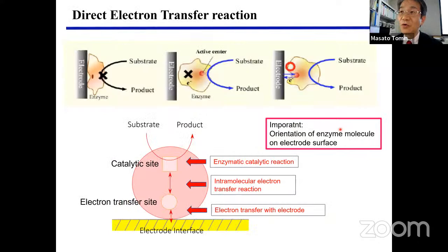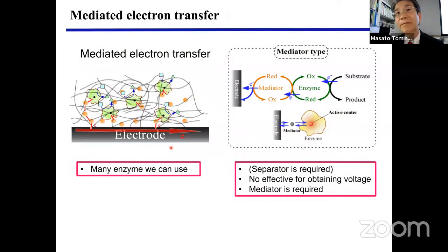Okay, I will stop. We can select another method we call mediated electron transfer. In this case, we use an electron shuttle between enzyme and electrode. This is a mediator. A mediator is an electron shuttle between the enzyme and the electrode. Usually a mediator is a very small molecule, a complex or an organic compound. Because it is small, it can access the active center of the enzyme, and then is released and reacts at the electrode.